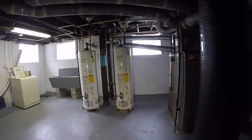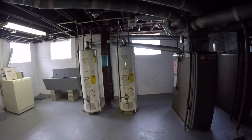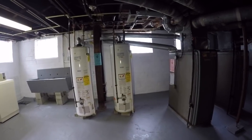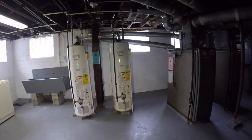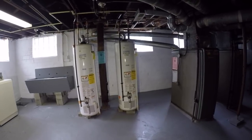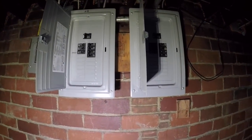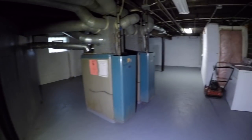Over there, we got a couple hot water tanks. Both appear to be in like the 5 to 10 year range. Hot water tanks, they're going to last you roughly 15 years. When it comes time to replacing those, you're looking at about $1,000. Right here, we have two updated electrical panels. No issues there.